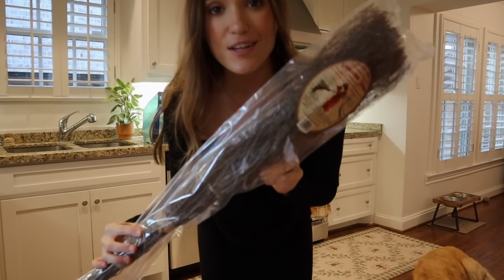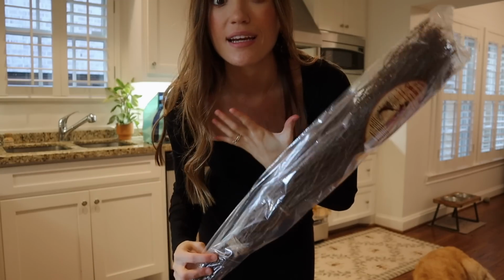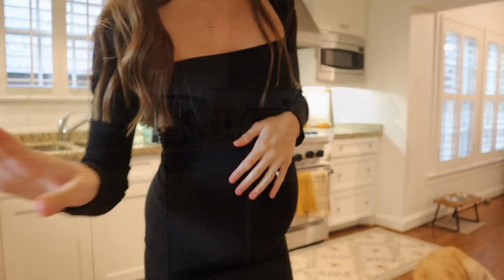I also got a cinnamon broom. I like to just have this somewhere in the house because it really does let off a really nice scent, especially if you're trying to not burn candles. I like using things like that.